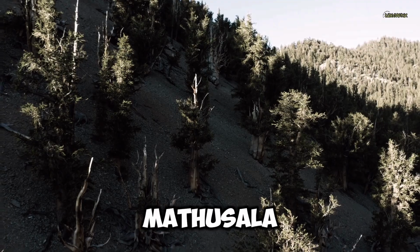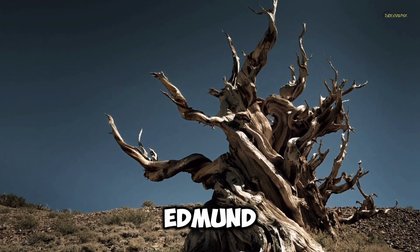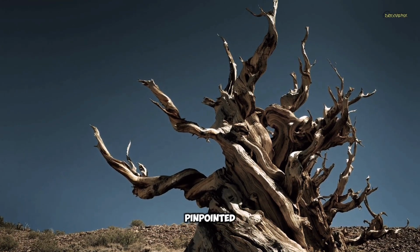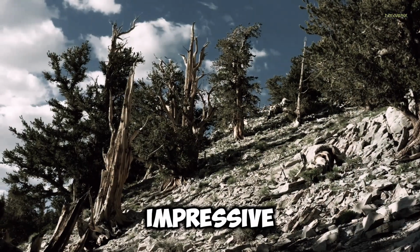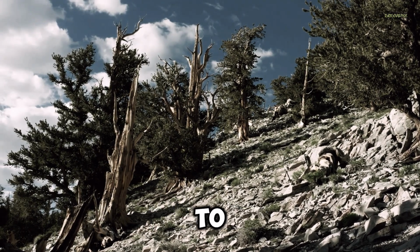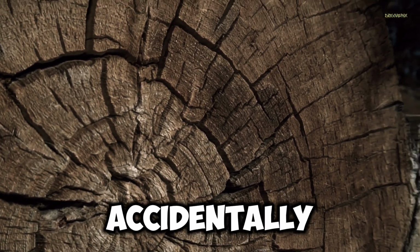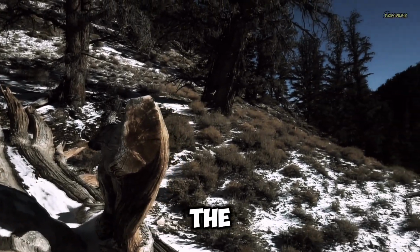How was Methuselah discovered? Well, the story goes that in 1957, two men by the name of Edmund Schulman and Tom Harland were conducting research in the area when they happened upon Methuselah. They then took samples and soon pinpointed its germination date to 2832 BC. While this was impressive, at that time, it wasn't the oldest bristlecone pine. That title belonged to Prometheus, who was about 59 years older than Methuselah. However, in mysterious circumstances, a graduate student accidentally cut Prometheus down in 1964, giving Methuselah the world record.